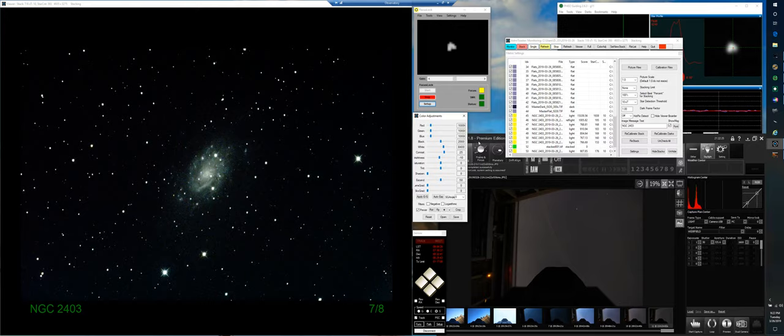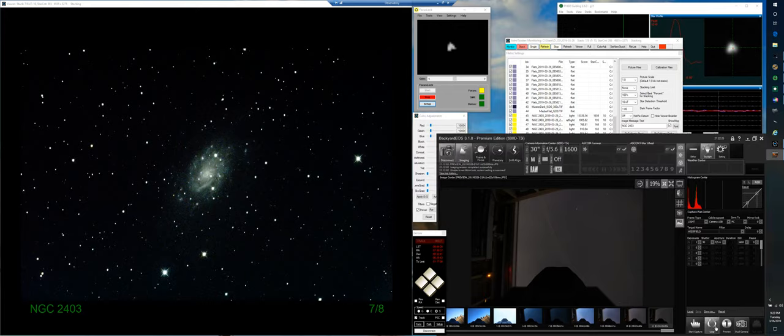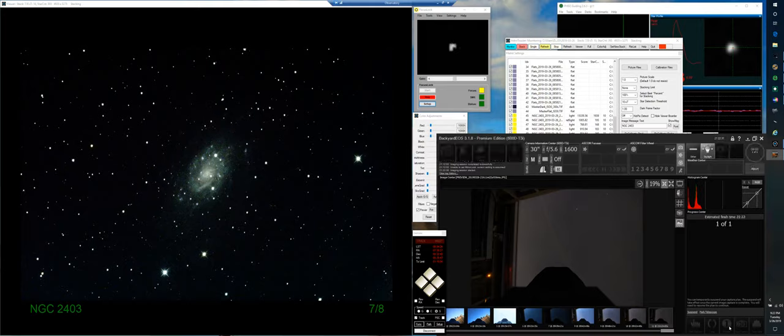Let me see what this guy's doing. I'm going to take another snapshot with the Canon here. I've got a wide-angle 10mm lens on my Canon T3i piggybacked on the 10-inch, so I can keep an eye on the sky conditions. And I've got this high cirrus rolling through right now. So I'm going to take another snapshot of the sky there.